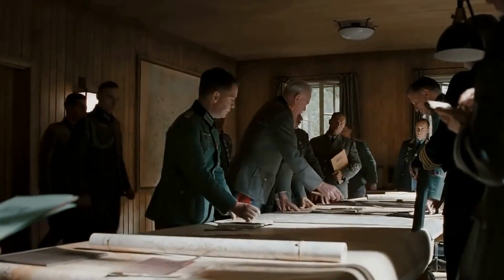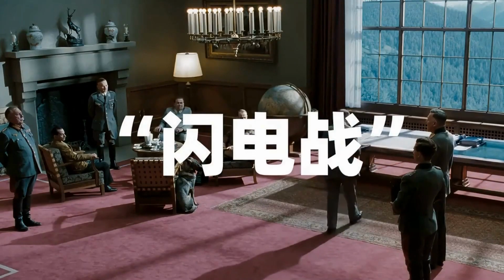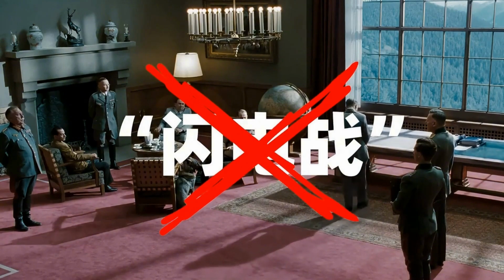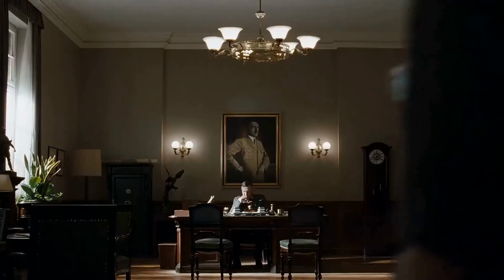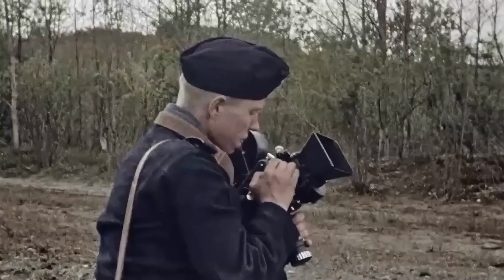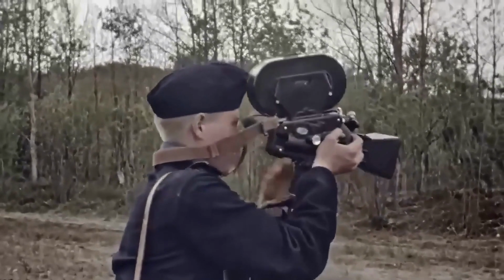Since all conditions were now in place, let's now officially begin introducing how Blitzkrieg works. However, first, it's important to note that the term Blitzkrieg was not officially used by the German military during World War II. The German military did not officially adopt the term during World War II. German commanders at the time preferred terms like maneuver warfare or rapid assault tactics.